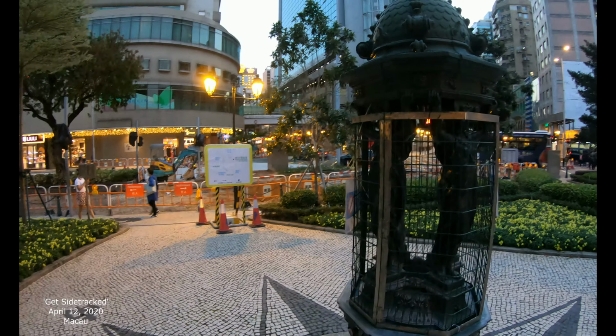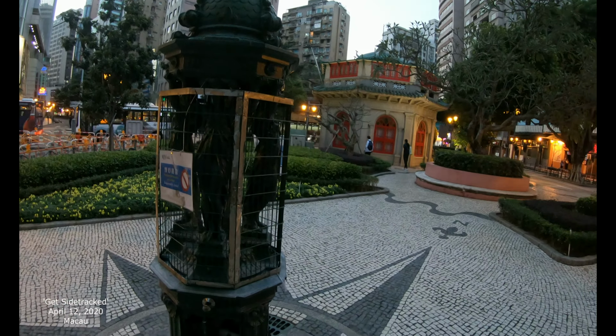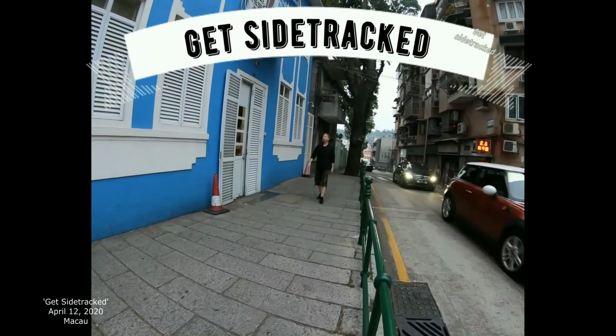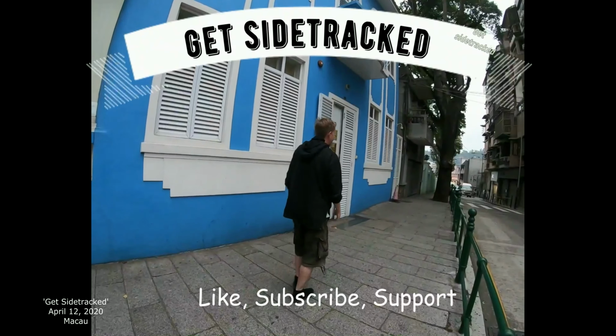Okay, so we're gonna do this other little one. I did one recently, like Portuguese areas of Macau, and I think I want to film this whole area. I'm gonna just show you real quick. So we're gonna walk over towards this in a minute. I'll just show you a few things before we do. But this song. Let's go check out the road.